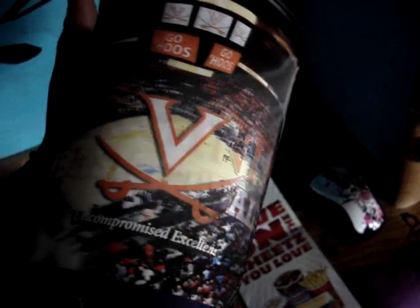These are some lights I need to return. Sheets pamphlet for my Sheets card. This is a souvenir from the UVA game that my boyfriend and I went to for our first anniversary. Oopsies. That's my mouse.